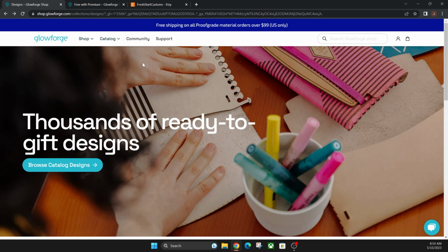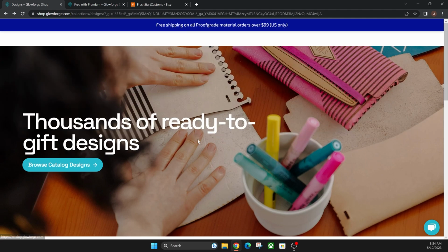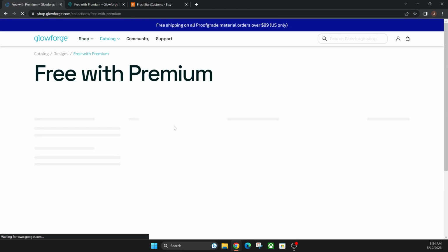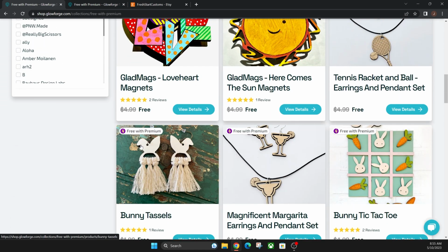So if you have never been to the catalog before, this is the main screen for it. You can go to the regular app.glowforge.com, click catalog at the top. It'll bring you right here. Scroll down, click on free with premium. And as long as you have premium, all of these are free to you. That's one major benefit of having Glowforge Premium is you get thousands of designs for free.